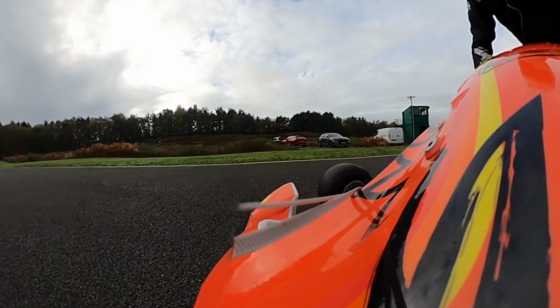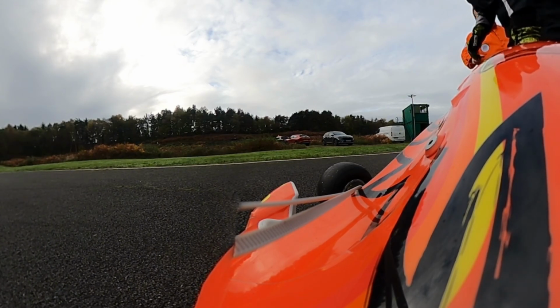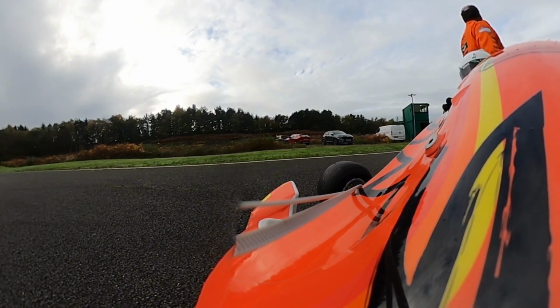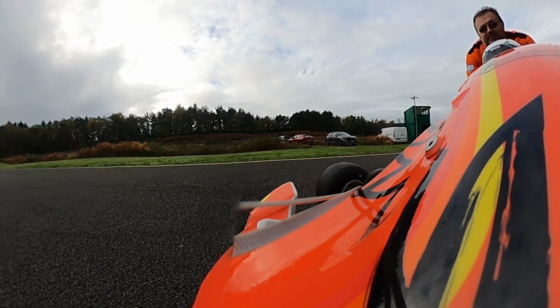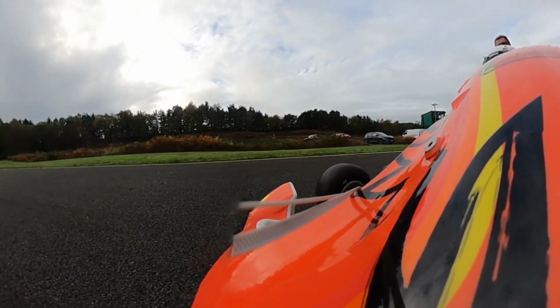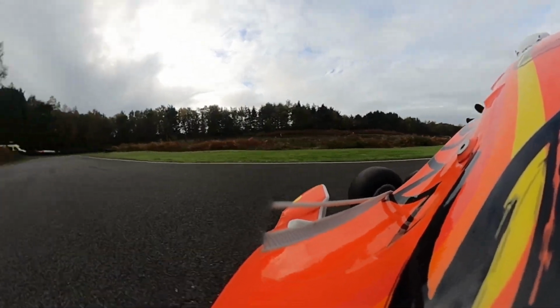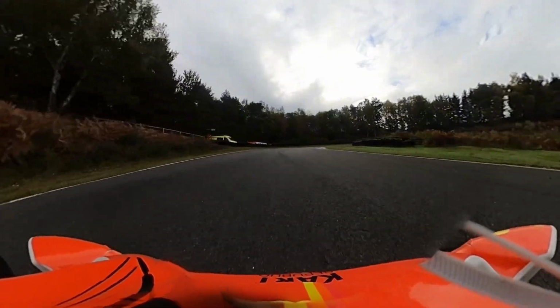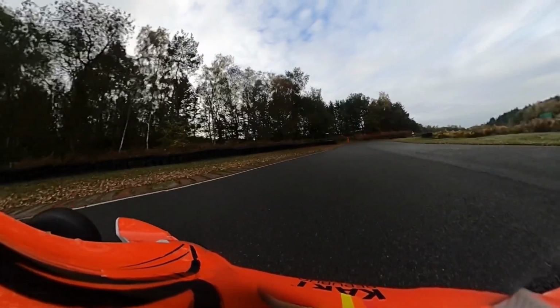Now, ignoring the dodgy camera angle, I did find what was wrong with it, and the marshal, as you can see now, is about to push me, and hopefully we can get power this time. So I'm going to push him, and luckily, yeah, we've got power, which means we can get away and just pit this lap, and we'll have to see what we're doing, if we can even race.